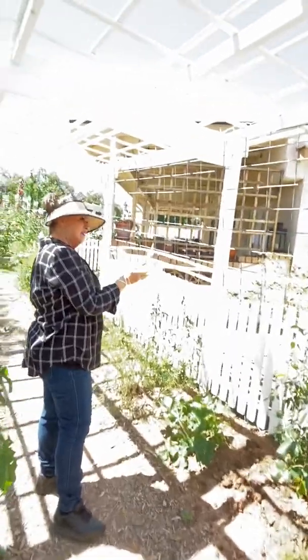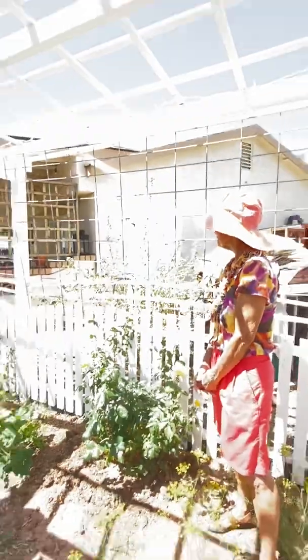A lot of people don't realize you can dry this. You can eat the leaves like spinach, and I use it in my smoothies. I do kale chips.